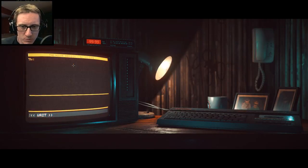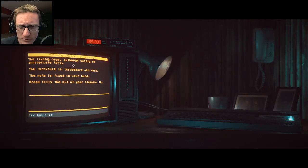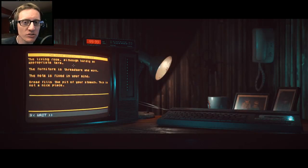You enter the living room. The living room, although hardly an appropriate term. The furniture is threadbare and worn. The note is fixed in your mind. Dread fills the pit of your stomach. This is not a nice place.